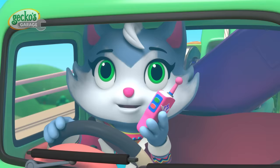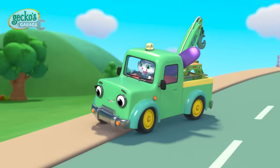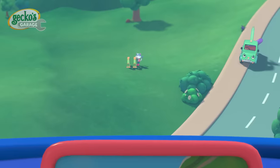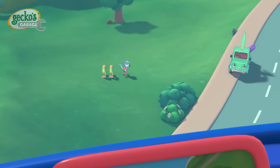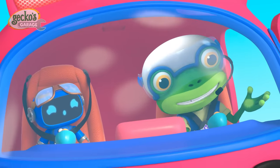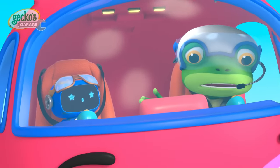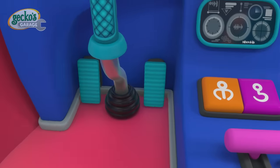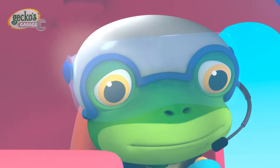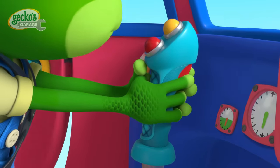Come in, Gecko. Time for a flying lesson to land Helena. Over. But we can't land Helena on just one skid! Land on the jack for support. Then we can fit the other new skid. Hovering hinges. That's a great idea, Cat. Now, how do I land Helena? Use the right pedal to reduce power, then gently push the stick to lower altitude. Understood. Here we come.